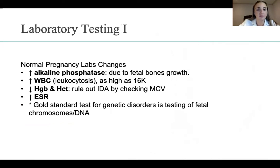Laboratory testing, part 1. Normal pregnancy lab changes, right? You're growing an individual, so things will change. Alkaline phosphatase will increase due to fetal bone growth. There's an increase of white blood cell count, also known as leukocytosis. Remember, leuko meaning white, cytosis meaning production of cells, as high as 16,000. So don't freak out. She's not having an infection. She's having a little child.